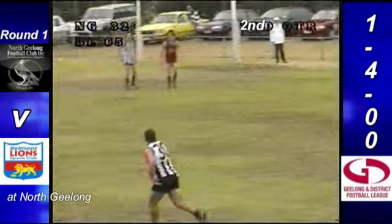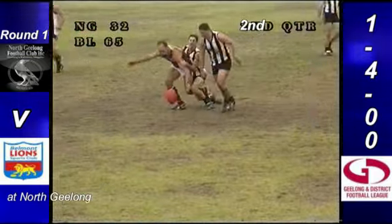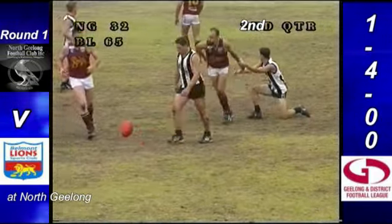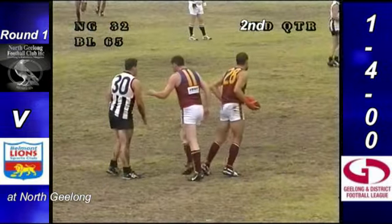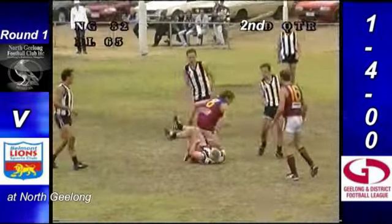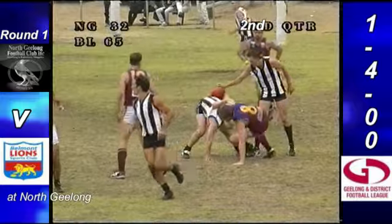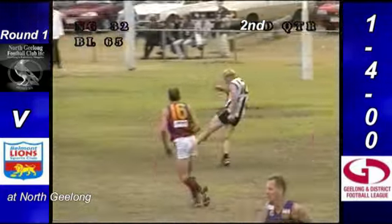Weiss has got to make up a lot of ground here. Havelberg in front. Weiss from behind. Havelberg stands the mark. Takes a great mark. Didn't know he had it, I don't think. So Peter Havelberg has got it at half forward. Pretty congested forward line. He just pops it up for Hargraves. He's got 4 around him. And one of those 4 takes the mark, Simpson. But he certainly made sure he earned it. Yes. And Steve Simpson, who's pretty tough at it as well, takes the mark and plays on.